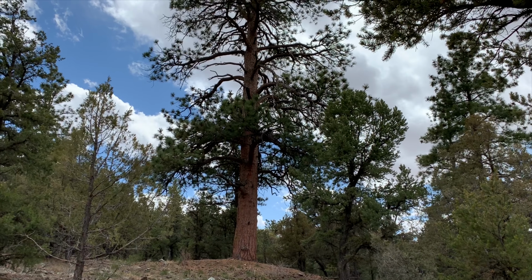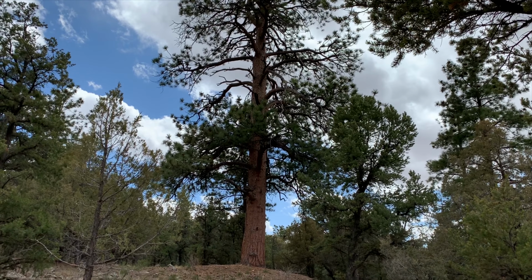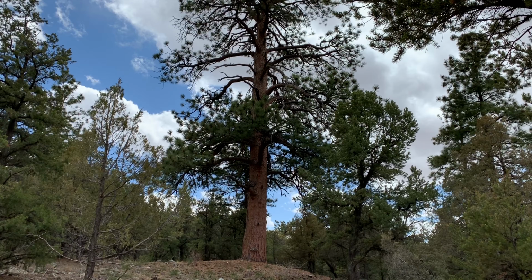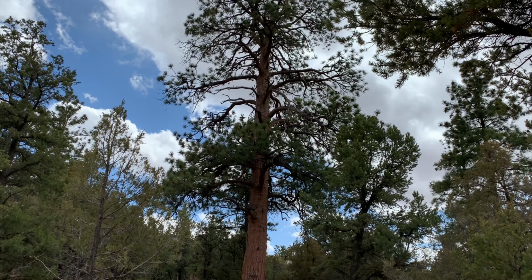And to give you a little bit more of an idea of how tall this tree is, I've stepped back a little bit so you can see the full tree. This grand ponderosa pine tree.